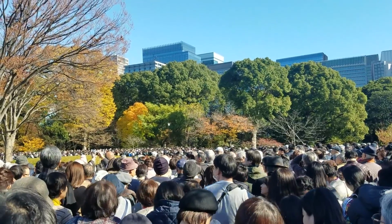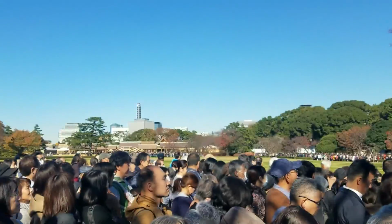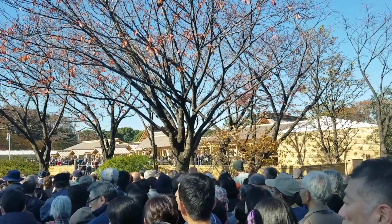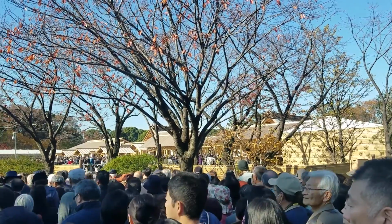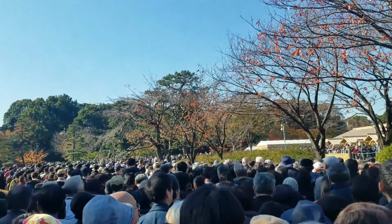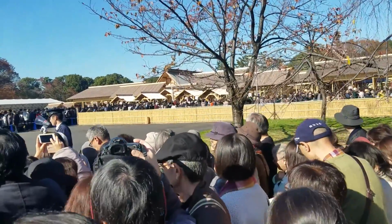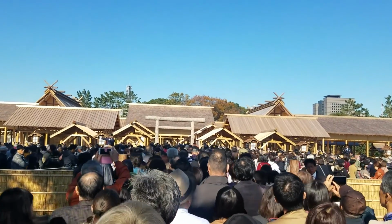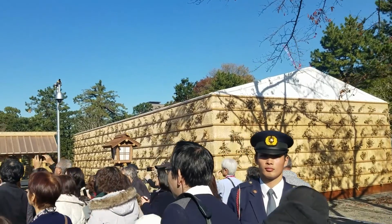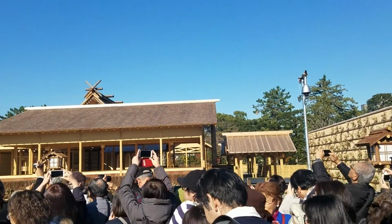This is the crowd waiting to get into this thing. We are very, very slowly shuffling towards it. We are getting closer. And here we are finally approaching through the Minami Shinmon. Well, it's been a long wait, but this is what it's all been about.